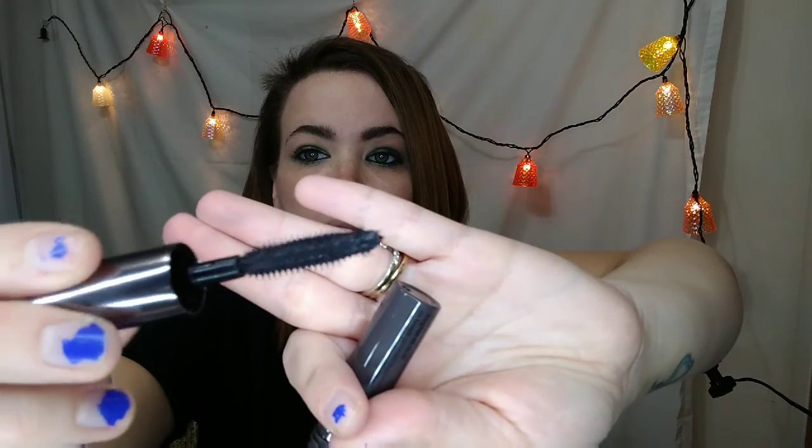And okay, I do like the wand on this one. It's a plastic wand, and I prefer that to a fiber bristle wand just because it gets my lashes better. So I'm kind of excited for this one. I'll give it to them for this one, but I really don't want to see any more mascaras in my Ipsy bags. And then I got this Betty Boop and Ipsy nail polish.